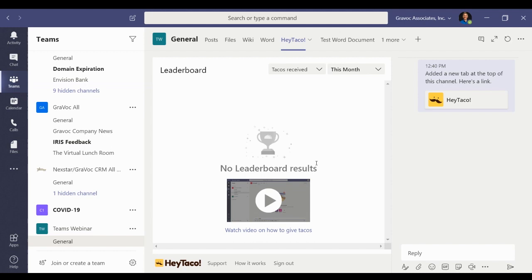And you can add on as many of these applications. There are games, there's other notifications, there's Wikipedia articles that you can add in here. And it all gets fully integrated, and it's all available in the Teams app on your phone and in the desktop version.